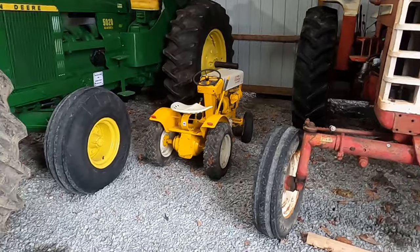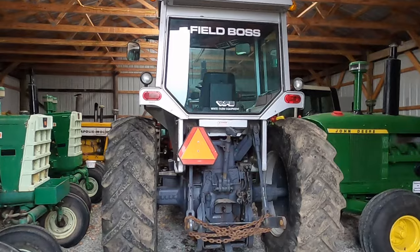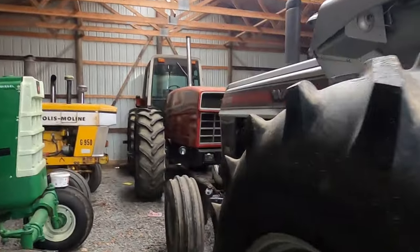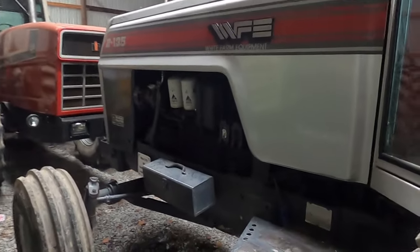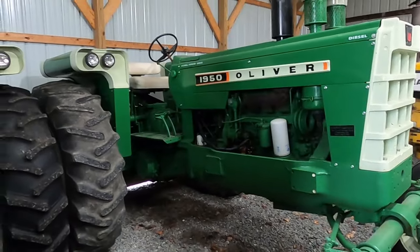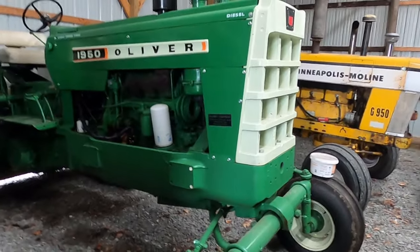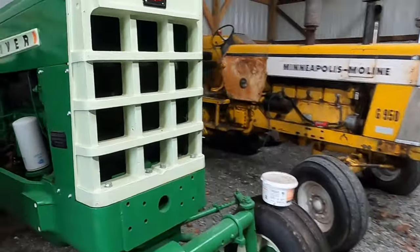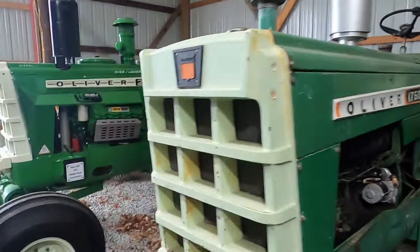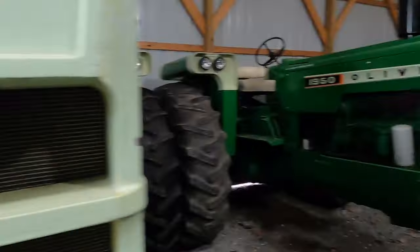Got a little International Cub tractor there. And then sitting here in the middle is a really nice 1981 2135 white red stripe, and he said he bought that for Mayboss. Got a 1950 sitting here, also fuel tank fenders. Good looking tractor. Looking back at the 1750 and the 2255. These are just all very nice tractors.